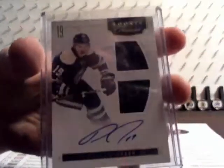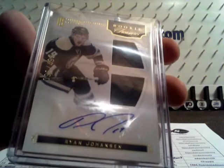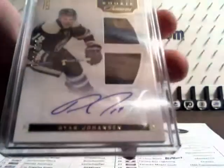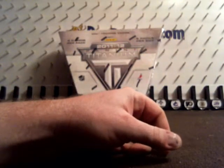And that is it. And here's our bounty card for this evening, and at this point, we are losing, but I haven't opened the box yet. It's an 11-12 Rookie Treasures from Rookie Anthology of Ryan Johansson. Dual jersey auto. So that could potentially go to someone on JehRoss's team, but we will wait and see.